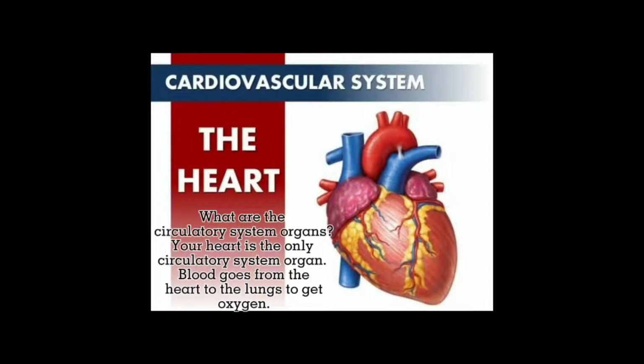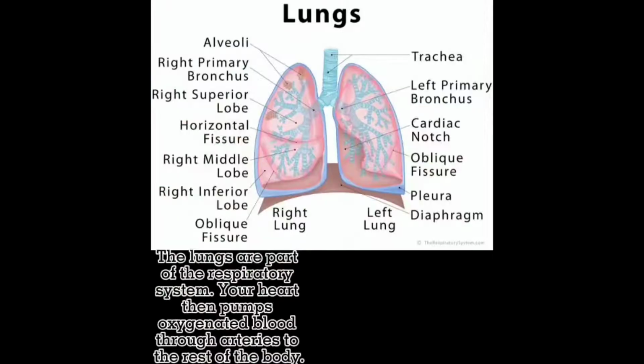What are the circulatory system organs? Your heart is the only circulatory system organ. Blood goes from the heart to the lungs to get oxygen. The lungs are part of the respiratory system. Your heart then pumps oxygenated blood through the arteries to the rest of the body.